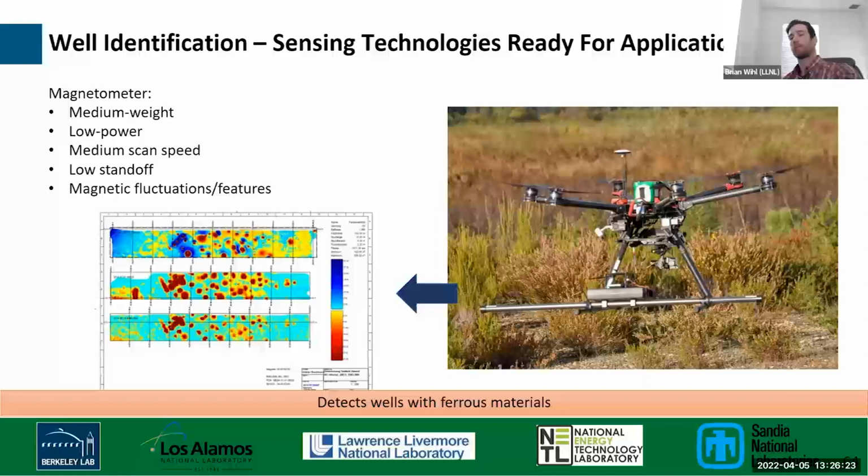Magnetometer: medium weight, low power, medium scan speed, low standoff, magnetic fluctuation features. Photo of a drone with a magnetometer attached. An arrow points from the photo to a colored display of the output, with three displays of surveyed land with spots of red and a color guide that ranges from blue to red.